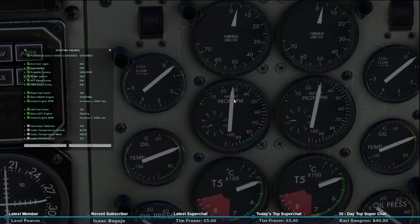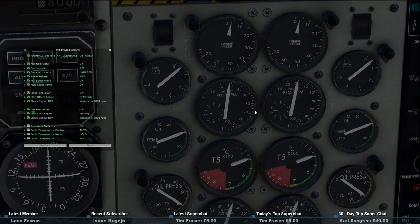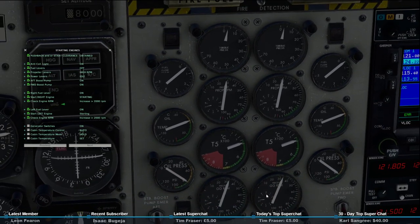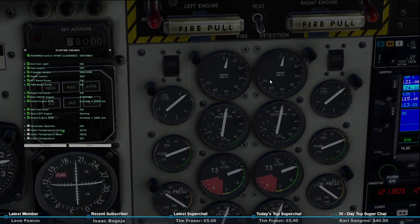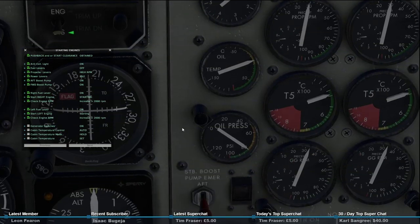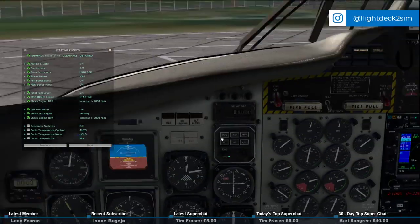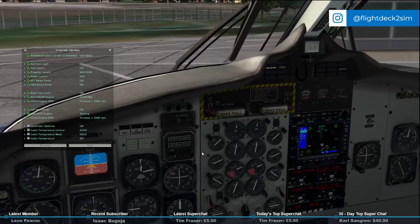So here is prop RPM. Yes, 2,000 RPM, 3,000. Got torque. We've got whatever that is. No, torque's up here. Fuel flow. Oil temperatures, well, they should be slowly rising, which they are. Oil pressure. Right. Excuse my lack of knowledge on turboprops.